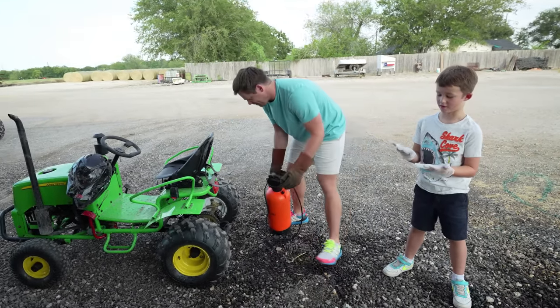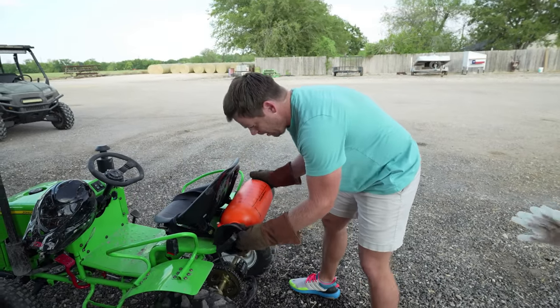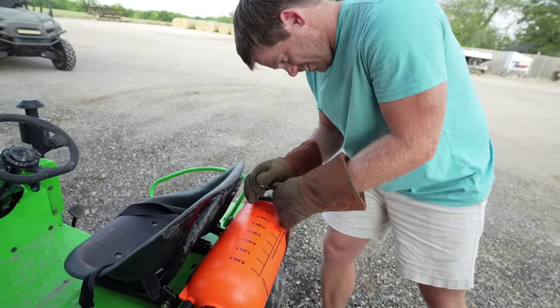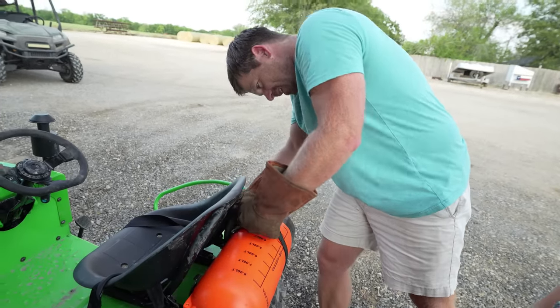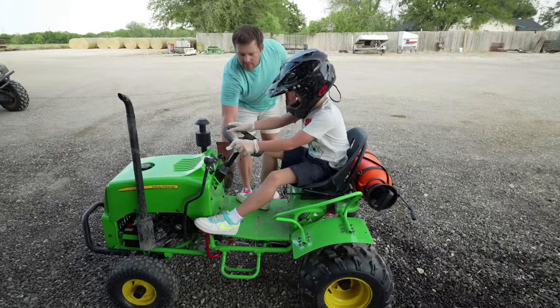You ready? Yeah. I'm gonna load it up. Oh, it's heavy. Oh, there we go. The straps. Let's strap it down. But is it heavy for the tractor? The tractor, I think, can handle it, okay? Okay. Go ahead!